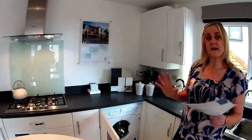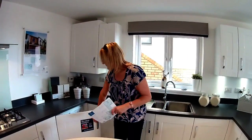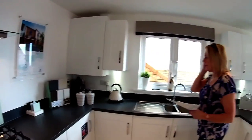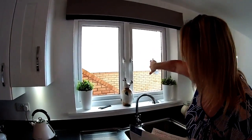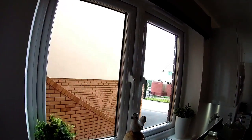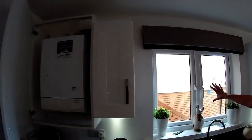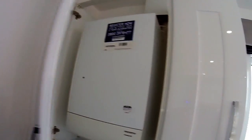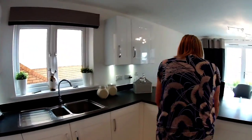It's all built in. There isn't a separate utility in this space, but it's all in here. With a Bovis house, you can just move in, without having to worry about getting a washing machine, this, that, the other. Now, I like the position of the sink because you've got a window, and if you take a look through there, with a sea view. A sea view while you're washing up. If ever there was a picture window, that's it. And you've got the boiler there, tucked away in the cupboard. More cupboard space.